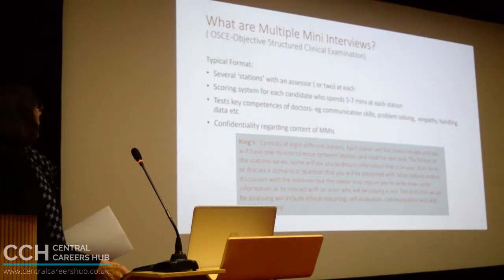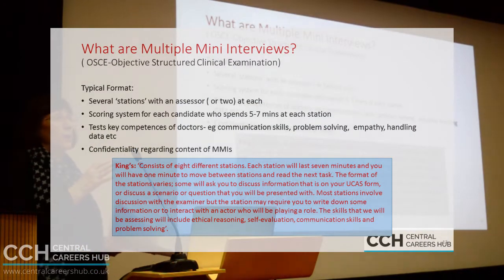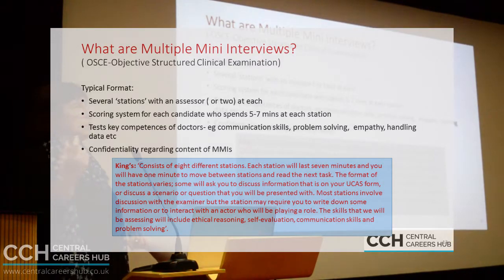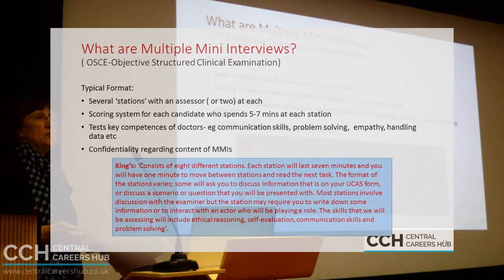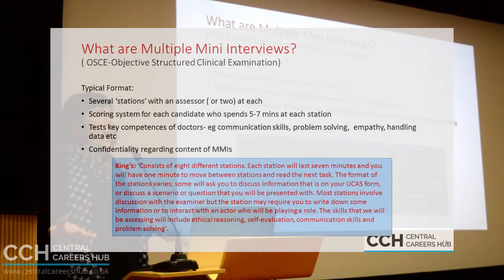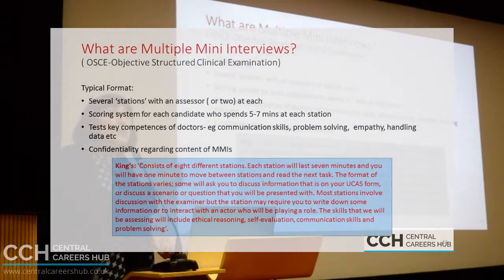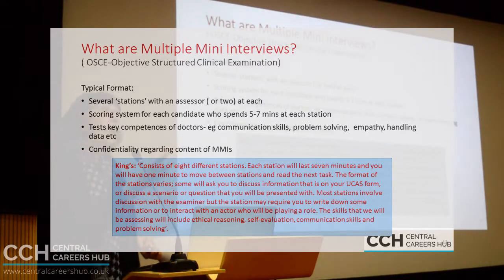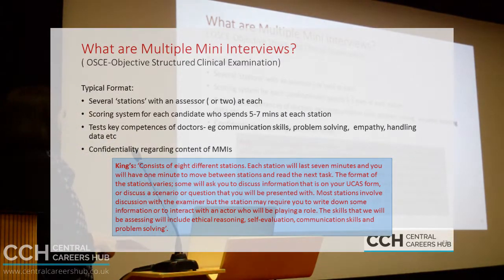So what are MMIs? In medical training, a lot of students have the equivalent of MMIs. The one I attended, the students all had to write a commentary on an ethical issue. They had to open an envelope. Inside was an ethical question. They had half an hour to sit and write their thoughts about this ethical question, which I was not allowed to see. And then the reflections on that was one of the stations in the MMI, as was work experience and so on.